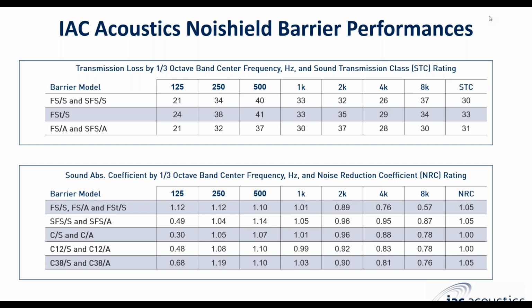But if you look closely at some of the data in the first column, especially at the 125 hertz octave band, that noise reduction coefficient performance changes quite a bit. So this really illustrates how important it is to understand your noise source, not just an overall noise level, but looking at the frequency content of that noise source is really important to help determine what sort of barrier wall system you might need.